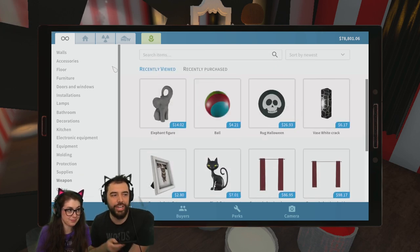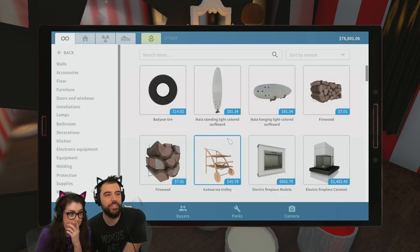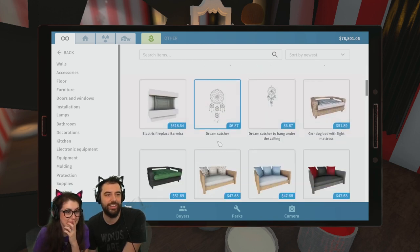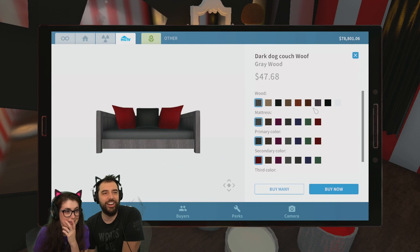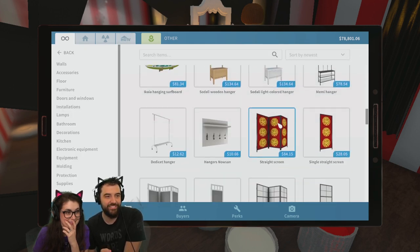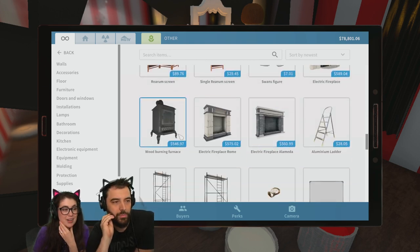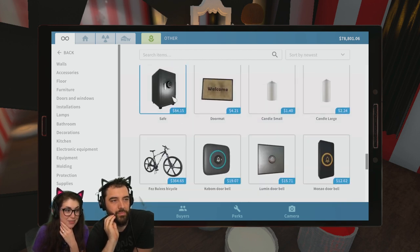Ooh, if you look in the other category, that's where Halloween, ooh. Some cool stuff there, honestly. Yeah, honestly, that firewood stuff? Pretty cool. Dreamcatcher. Doesn't really fit with this, though. Yeah. A dog couch. The wood-burning furnace is creepy. You could put that in the basement. A safe. Just like a safe. Put it in the basement. In the basement.